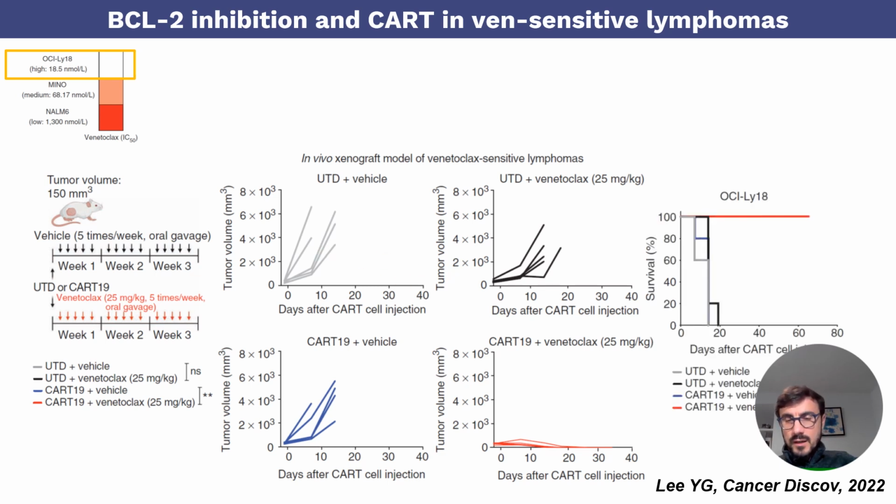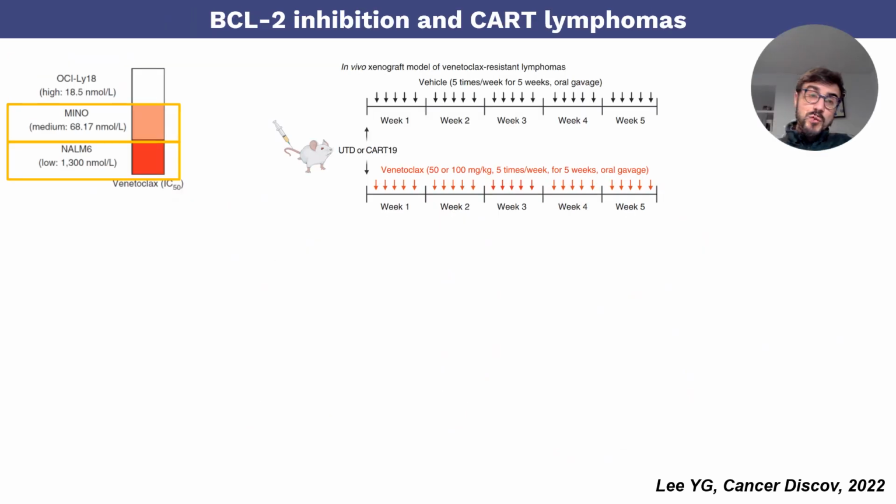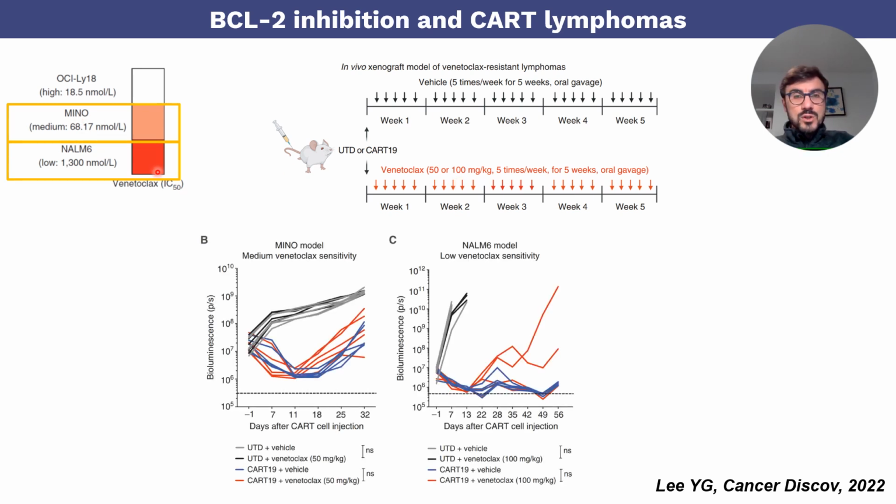And this was clearly seen in a pretty dramatic advantage in overall survival of these mice. But of course, we know in the clinic, patients can be sensitive or more resistant to venetoclax, and sometimes you need to use higher doses, for example, 50 or 100 milligrams of venetoclax per kilo in mice. And when we did these experiments using MINO and NAM6 cell lines, what we saw was actually pretty disappointing.